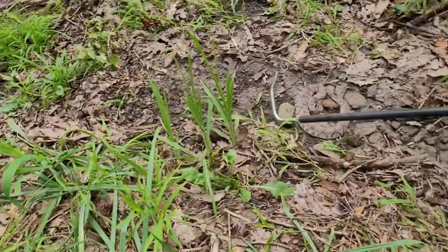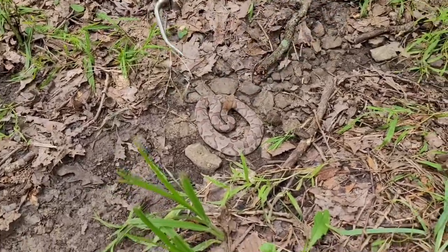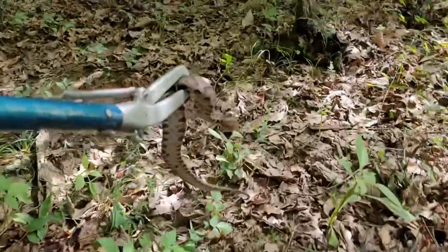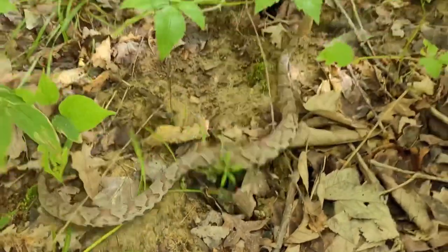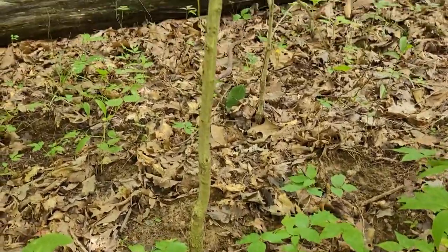I'm gonna try to get this a little bit tighter. Alright, we're just gonna put him right over here, and he'll find his way back. There he goes.